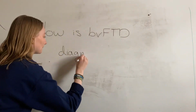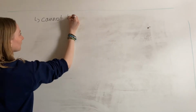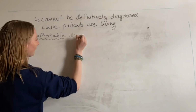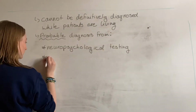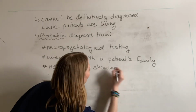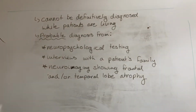How is bvFTD diagnosed? bvFTD cannot be definitively diagnosed while patients are living. This is because diagnosis can only be definitively achieved by confirming accumulation of tau or TDP in neurons of affected areas. A probable diagnosis, however, comes from neuropsychological testing, interviews with the patient's family members, or neuroimaging, either an MRI or a PET scan, which shows frontal or temporal lobe atrophy.